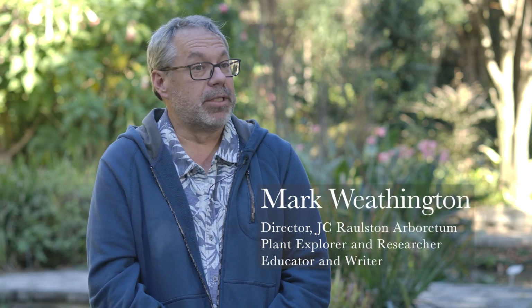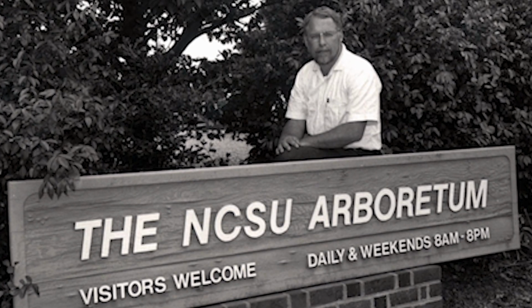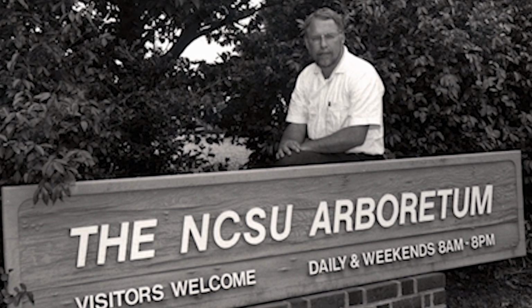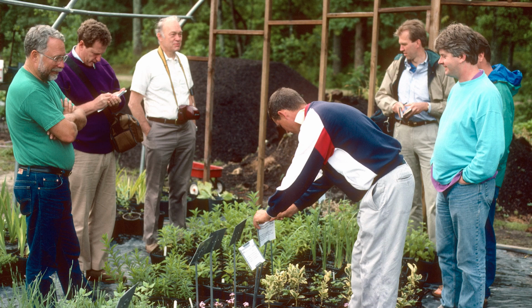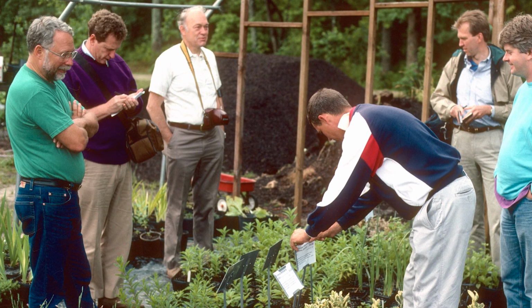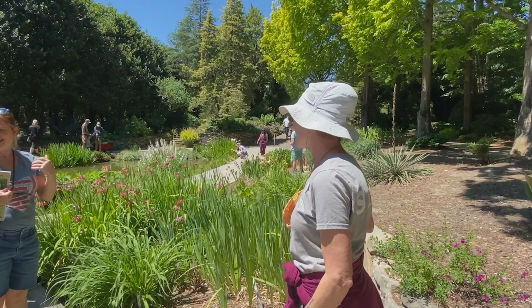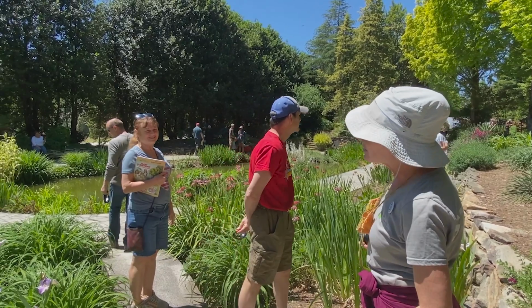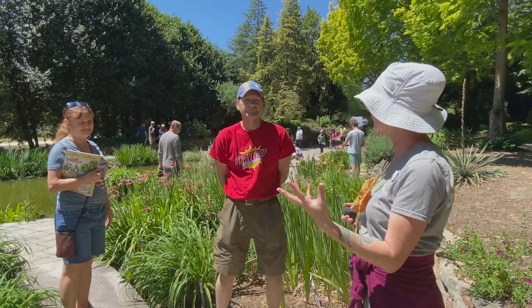Tony Avent, when he started Juniper Level Botanic Garden, had really been inspired by J.C. Ralston, who was one of his professors and a real mentor to Tony. And where the J.C. Ralston Arboretum focused on trees and shrubs, woody plants as an arboretum, Tony took a much stronger focus in the herbaceous plants, the perennials, and that's where he built his nursery. But really, his garden always paralleled the J.C. Ralston Arboretum in terms of what we were trying to do, how we were trying to learn more about the plants so we could really pass that on to people.